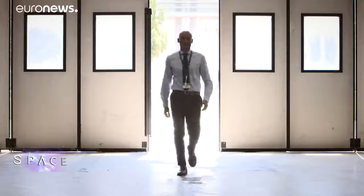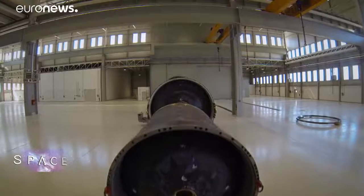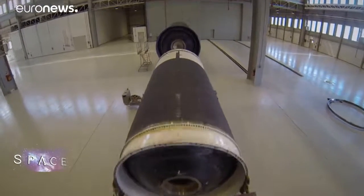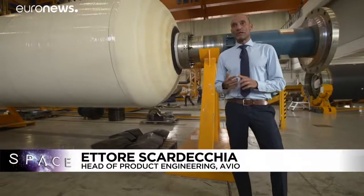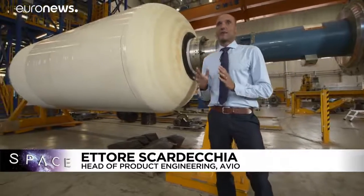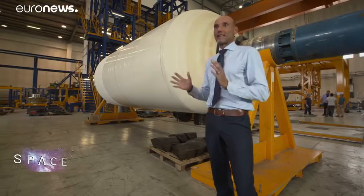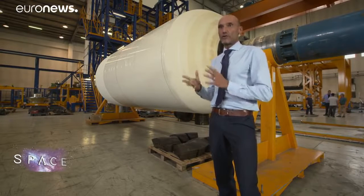This is one of the very few space rocket factories in Europe, the place where the lightweight Vega launcher was born and where the rockets of the future are being created. This is the Vega rocket factory. The casings of the first, second and third stages of the launcher are made here. These casings constitute the load-bearing structure of the motors. Here in this building we start from the raw materials. The rubber and carbon fiber comes in and the rocket casings come out, ready to be loaded with propellant.